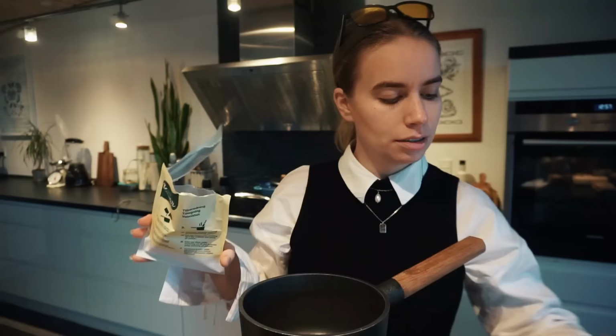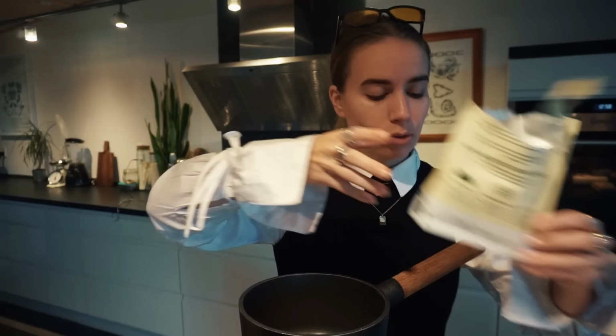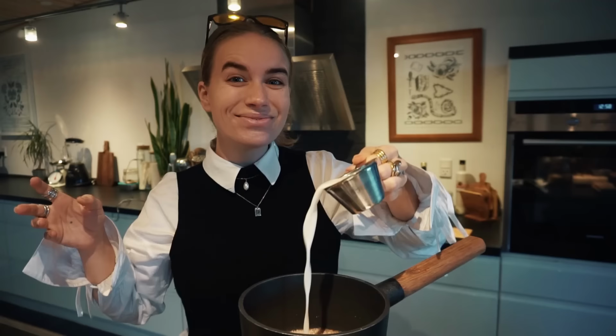So, the gravy. I'm sure they put measurements on the box. We're gonna ignore those and just do our own thing. Just gonna add a deciliter of water and a deciliter of plant milk. Doesn't have to be good, it just has to be greasy.